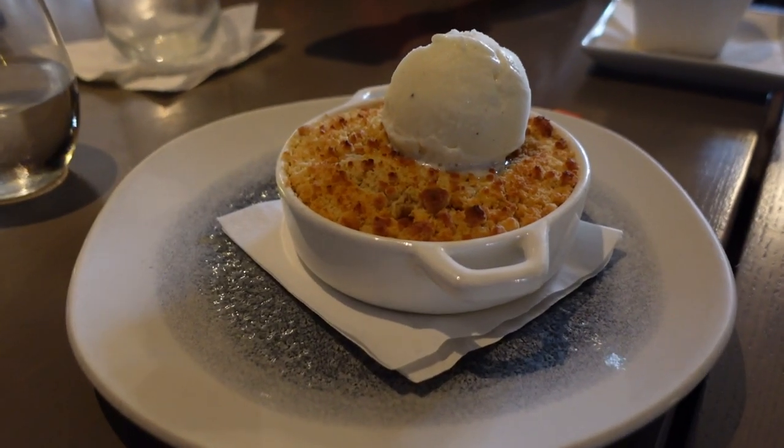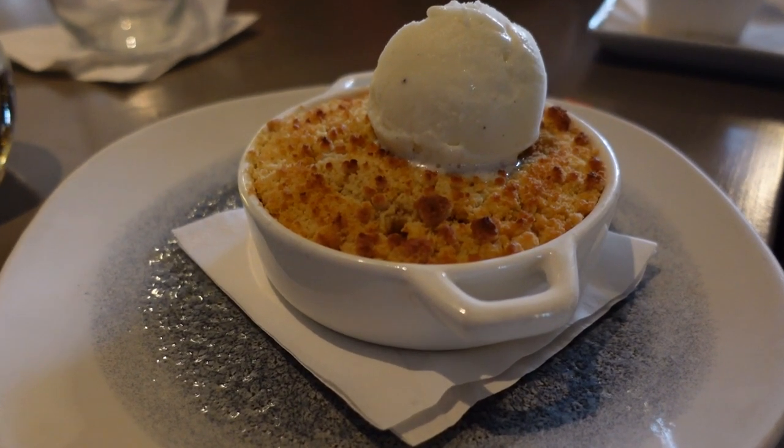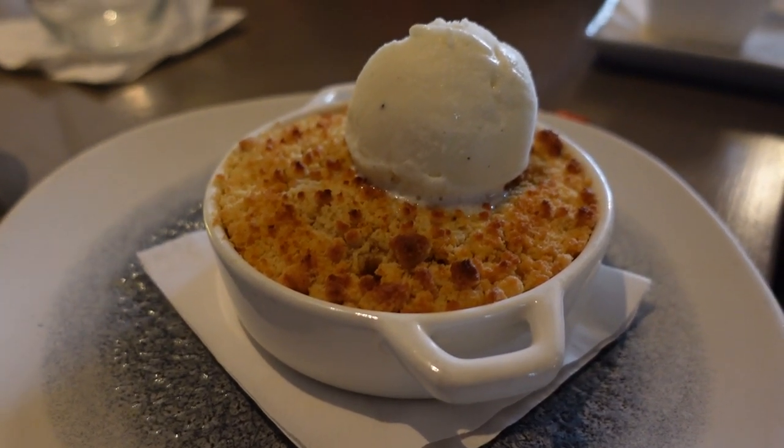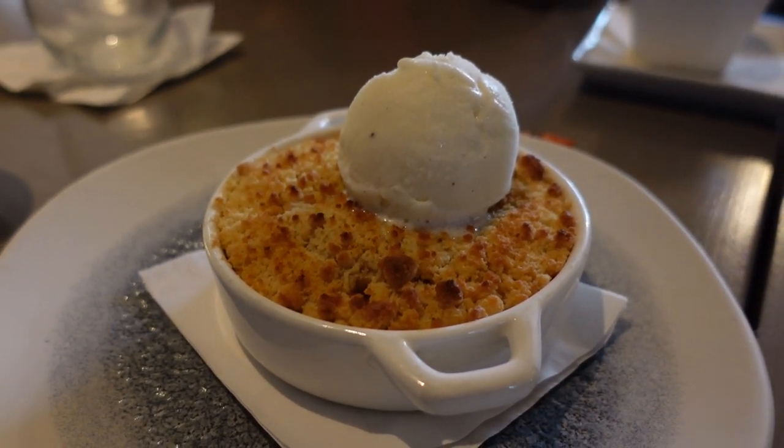And our apple cobbler has arrived. Look at that. It is in a hot pot. I can feel that steam coming right off that pot. And that ice cream looks like it's melting real good. So I just had a bite of that apple cobbler. I have no words. It's amazing. The vanilla custard is great.